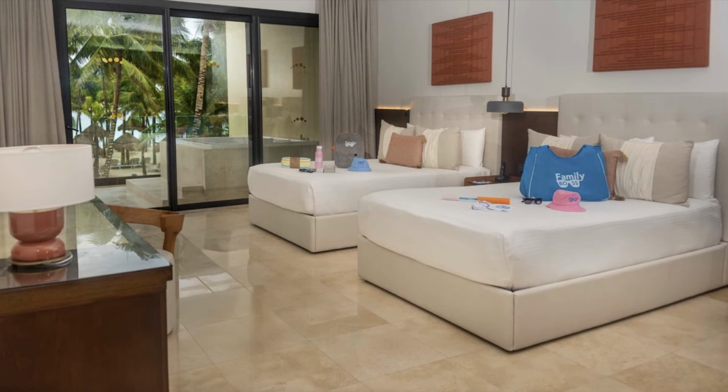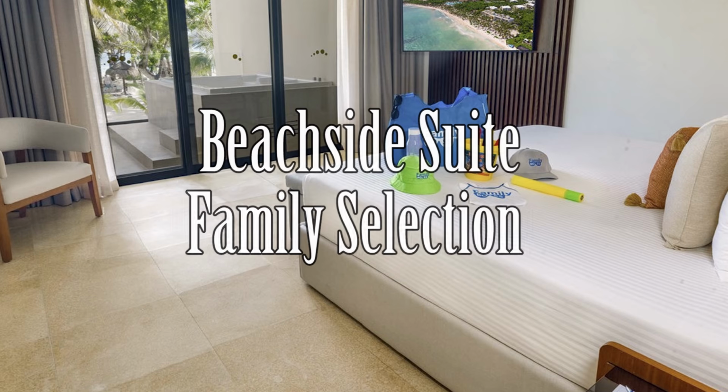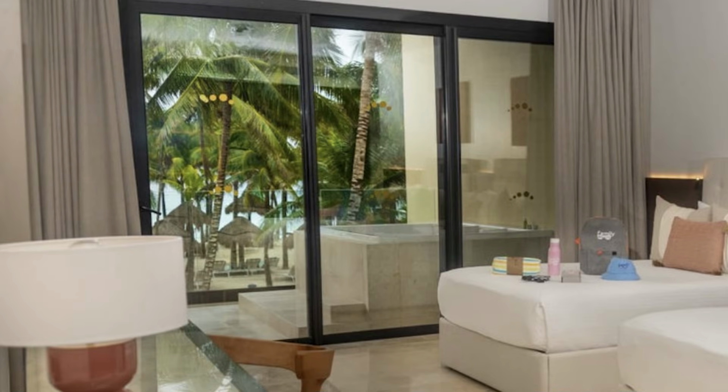If you want some more space in your room, you can check out the suites, which are bigger than the junior suites. Suites are approximately 1,100 square feet or 103 square meters. Starting with the family selection Beachside suite, it is big, beachy, and beautiful. 1 king or 2 queens plus a sofa bed. It's large and the terrace has a jacuzzi just for you. Whether you're a family of 5 or just someone who likes to have a generous amount of personal space, the suite might be just what you're looking for.